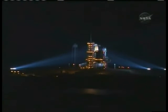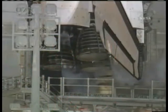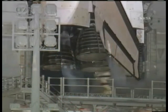The launch team has now terminated the liquid oxygen replenish to the external tank and is now initiating the liquid oxygen drain back from the piping at the bottom of the shuttle. T-minus 4 minutes, 30 seconds and counting. OTC, PLT, APU start is complete, 3 green. Copy, 3 green. Verifying that all three auxiliary power units are functioning well. Heater reconfig complete. Copy.